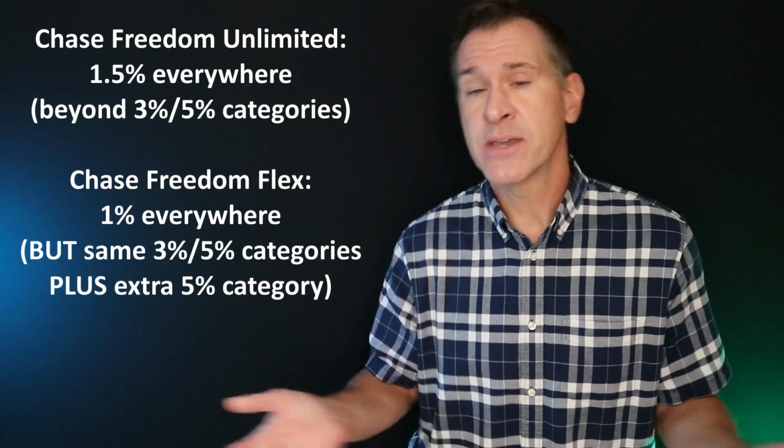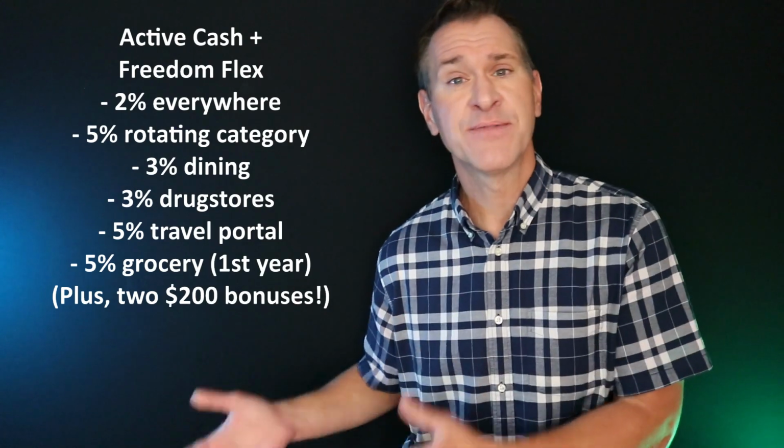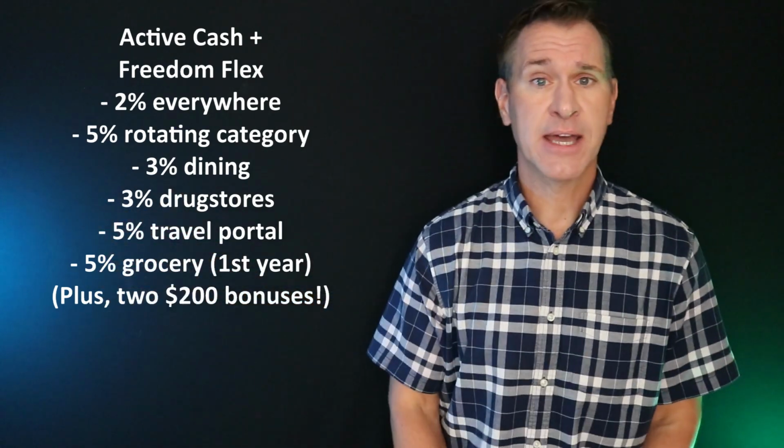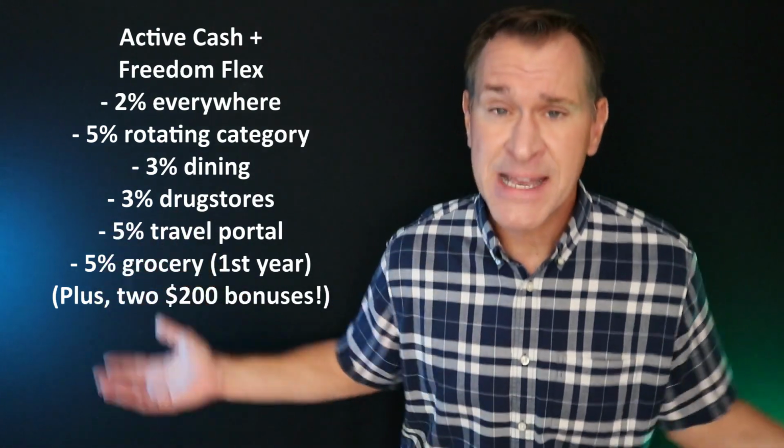And if you look at it that way, you could say, well, you know what? I'll just get the Wells Fargo Active Cash Visa and I'll get the Chase Freedom Flex, and then I'll have all that stuff that the Chase Freedom Unlimited had, except the stuff that doesn't fall into any of those higher categories, I'll get 2% from that Active Cash Visa, and that would be the best thing, really.